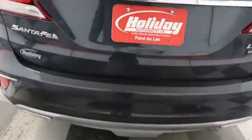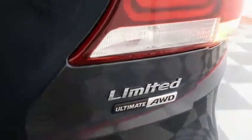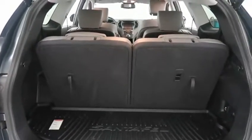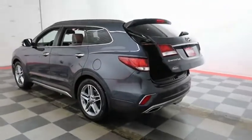Dual point exhaust, rear backup sensors and camera, and the Santa Fe is an all-wheel drive, so you won't be sliding all over the road on those wintry Wisconsin days. There's a 50-50 split on the back seats, so you can fold those down if you need more room. Power assist lift gate, so it's simply the press of that button. Hatch folds itself down just like that.